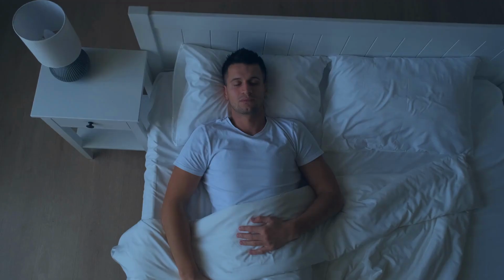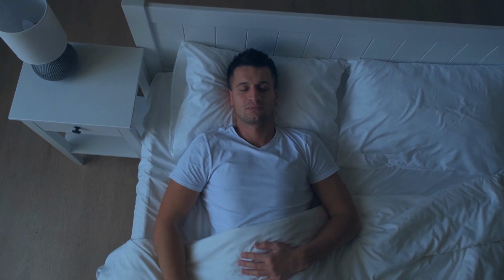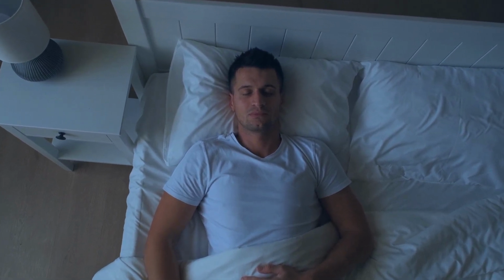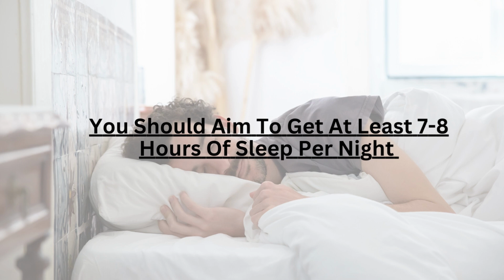Get enough sleep. Getting enough sleep is crucial for liver health. When you sleep, your body repairs and regenerates cells, including liver cells. Lack of sleep can lead to liver damage and other health problems. You should aim to get at least 7 to 8 hours of sleep per night.